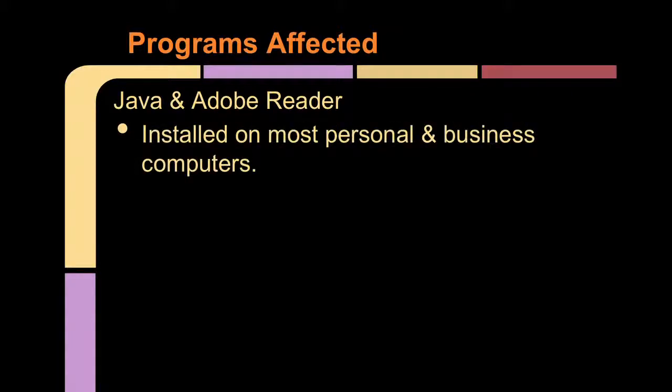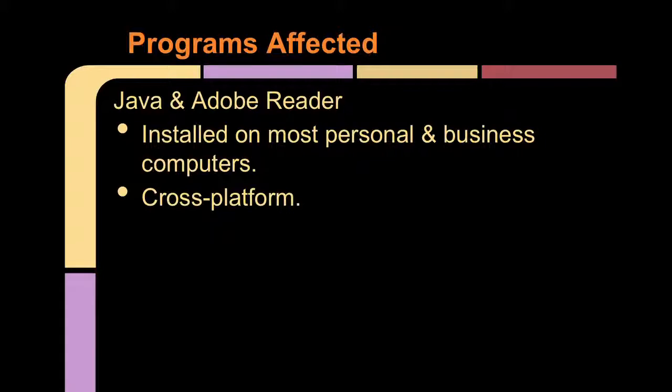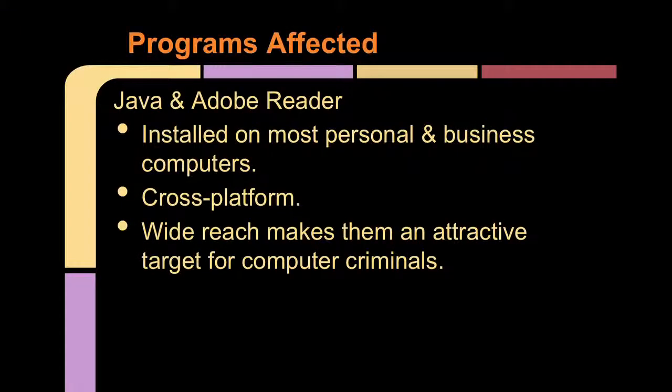These programs are installed on a huge percentage of personal and business computers as they're used for various types of web content: Java for applets and Adobe Reader for PDF files. They're free, widely promoted, and commonly installed along with other well-meaning web-centric programs. They're also cross-platform, meaning you'll find them on Windows, Mac, and Linux computers. Of course, the wide install base and cross-platform properties of these applications make them a tempting target for computer criminals and a host of other bad guys on the internet.